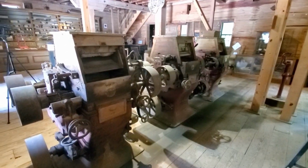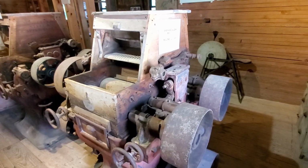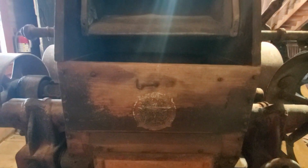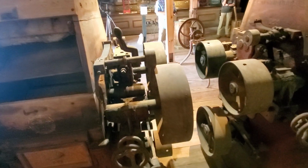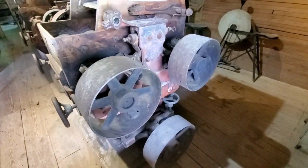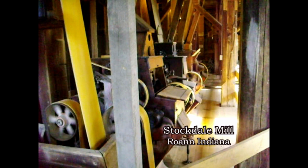The mill also features 3 roller mills on display. These began to replace the stone mill after the turn of the century. They work by having at least 2 steel drums called rollers that crush the product to the desired consistency. The roller mills on display are not the original ones to this mill. To support the war effort, the original roller mills were melted down to build tanks and ships for the military.